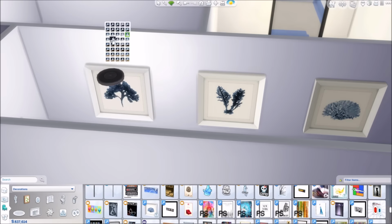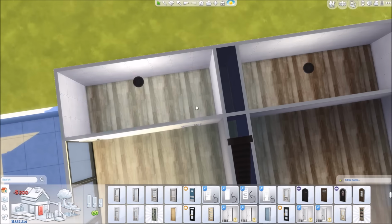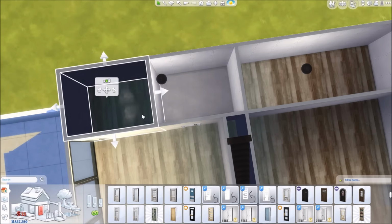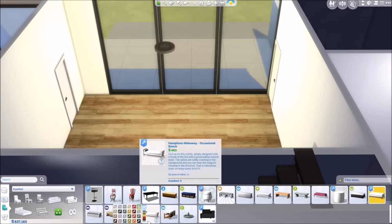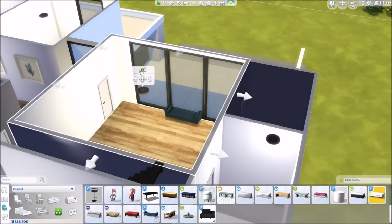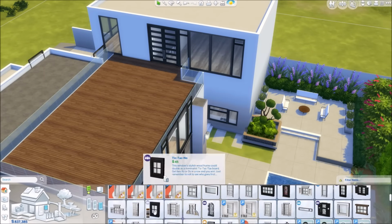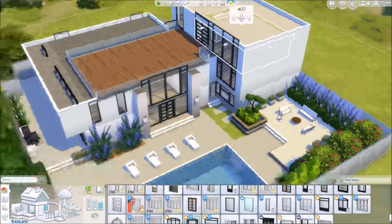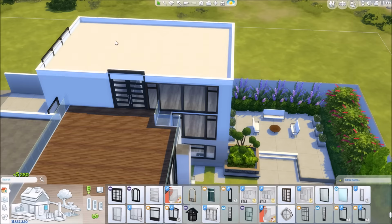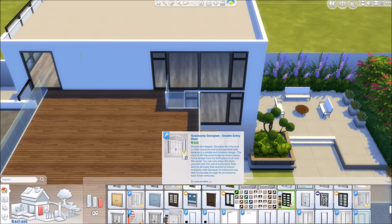That's it. So these are the paintings that I'm going for. These are from Peacemaker IC as well, I think from his Hampton Hideaway set, if I'm not mistaken. Here I'm starting with the spare bedroom or the guest bedroom, and I was placing this ottoman, and here I saw that the walls were a bit too high, so I needed to use the smaller wall height, and of course changed all of the windows to the smaller windows as well, because they were sticking out a little bit, and it didn't look nice. So that's what I'm doing right now.